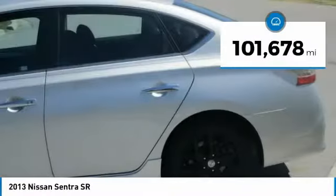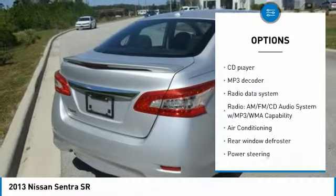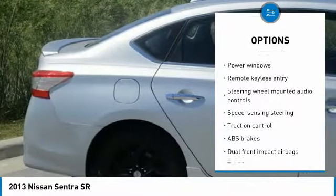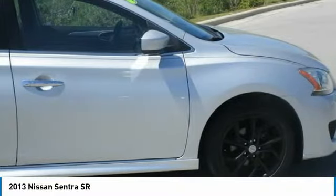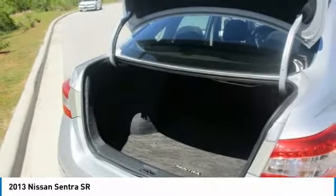This vehicle has less than 105,000 miles. Here are some of this vehicle's great options: traction control, air conditioning, dual airbags, power steering, electronic stability control, trip computer, rear window defroster, power windows, security system, fog lights. This isn't just a vehicle, it's an experience. So stop in for a test drive today.